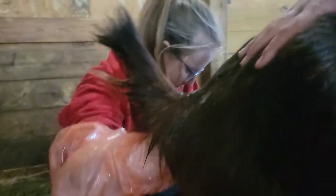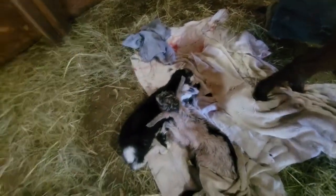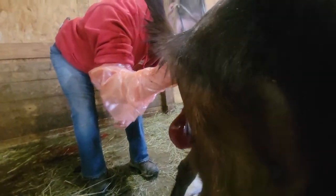So this baby's a little bit on its side, and as she's guiding it up into the birth canal, she's having trouble keeping that leg in the correct place. So we got these two partially dried off. Still need a bunch of drying off to do. I'm just over here making sure that Secret doesn't side shuffle onto these babies. Oh, she messed up our dry towel. Oh well.